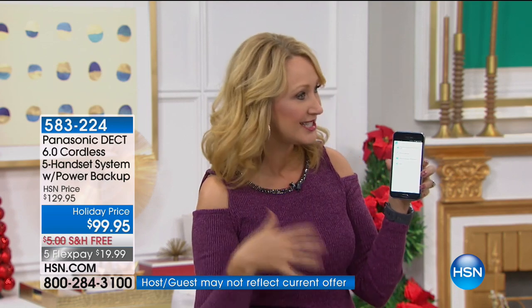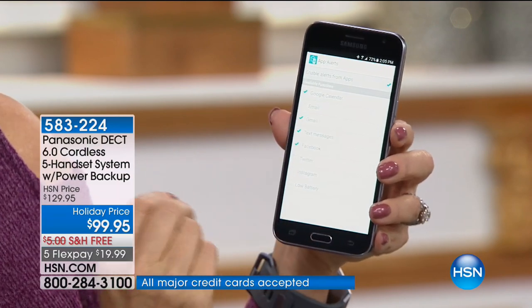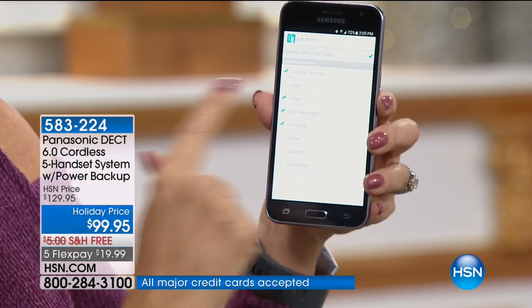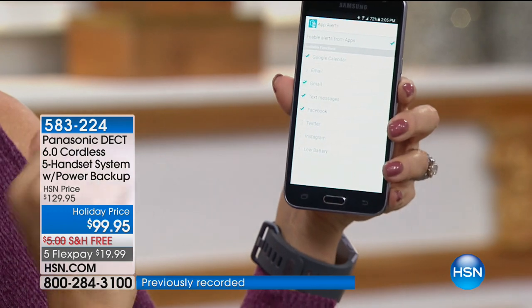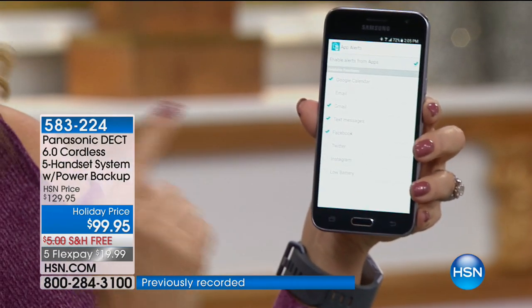And you know, Connie, if you were an Android user, you even have a free application that you're going to be able to use to get text messages. Love it. And they're going to let you know when you have a text message on your cell phone, right on your home phone. You have your Google Calendar alert, email alerts, text message alerts, alerts for social media over your home phones, for Facebook, for Twitter, for Instagram.